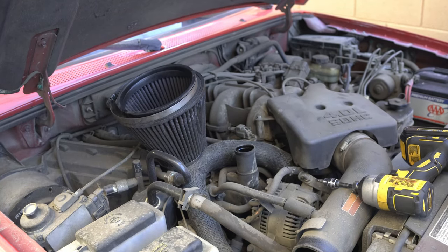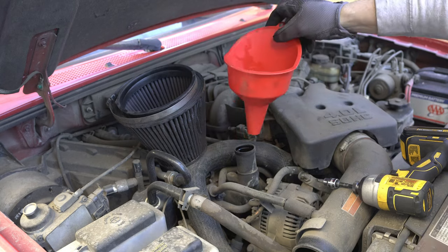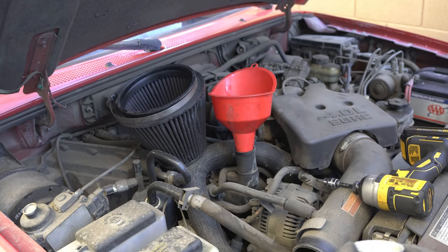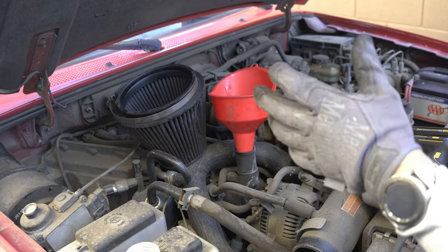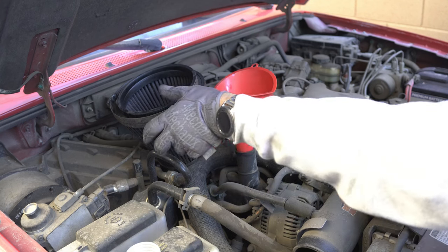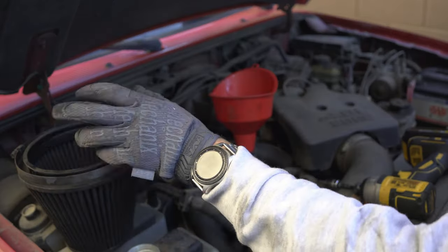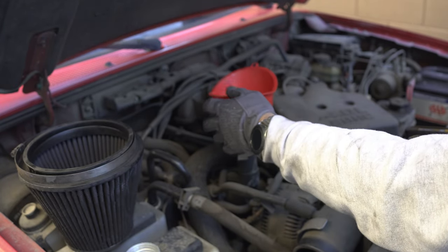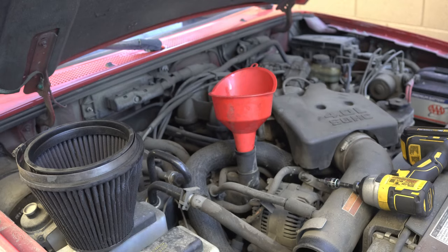So now we're going to put oil in. Because this engine's a little bit sketchy, 162,000 miles, I kind of whipped up this cocktail here. It's got Bar's Leaks, whatever that place is. Is it Bar Leaks or is it Bark Leaks? I don't know, whatever. Engine repair, some mystery oil, and 5W30.